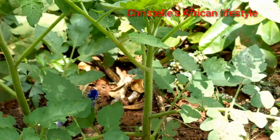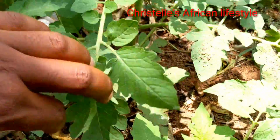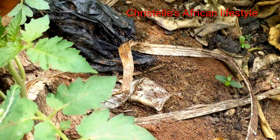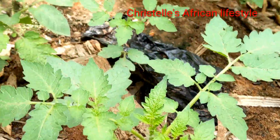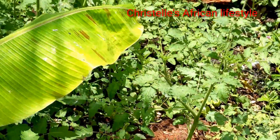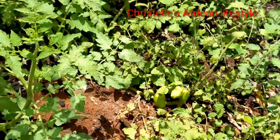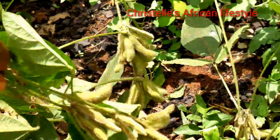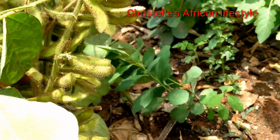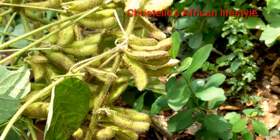But with vegetable farms like this, it's short term, and you are making a lot of money. These plants here are barely 2 weeks old, but just look at how big they are. They are so huge already. So guys, we need to think. Agriculture is a gold mine, and we need to start thinking about this.